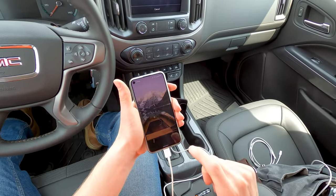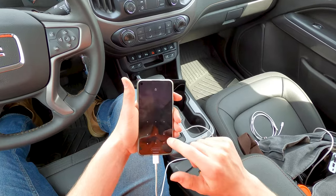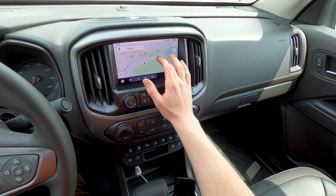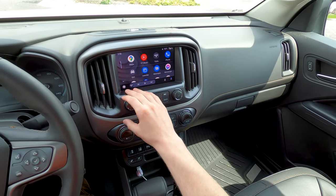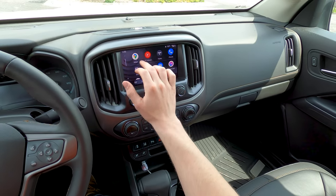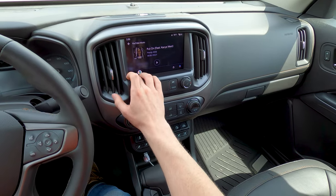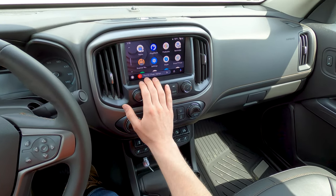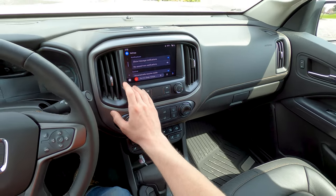So I'm going to accept on the phone. And there we have it, Android Auto. And scroll around, decent refresh rate. Fits the screen nicely. GM's been doing Android Auto for a long time. So you got YouTube Music. You've got what else you want to see. I showed you maps, and there's the settings screen there.